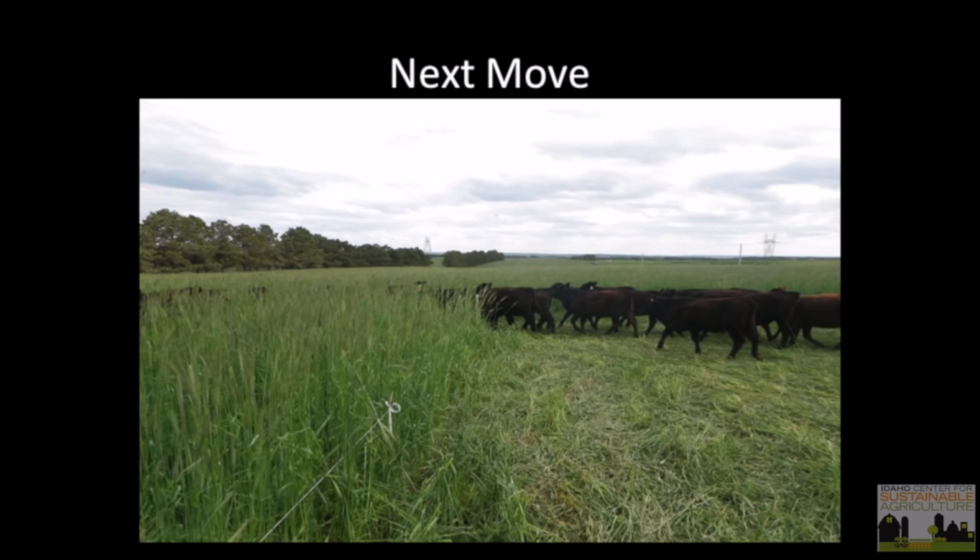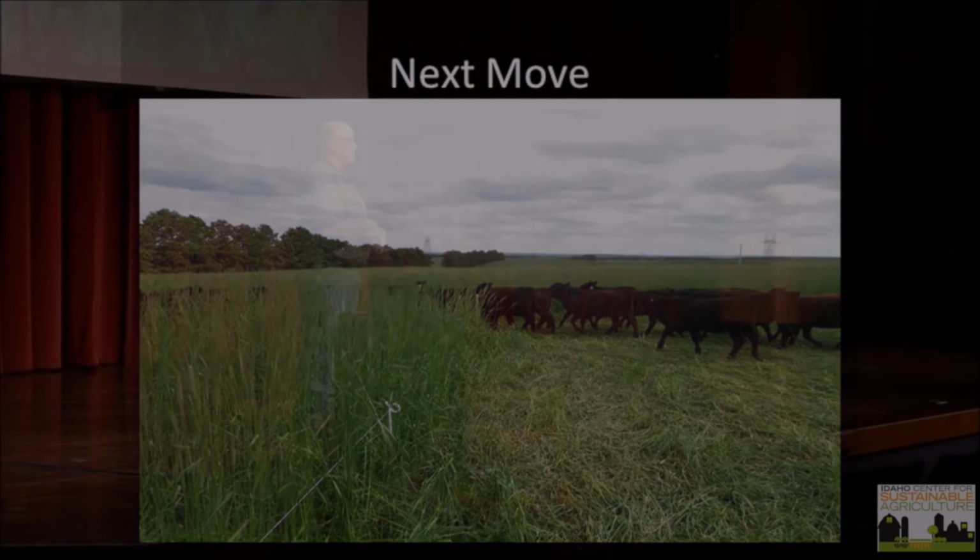Bat latches are a little solar-powered gate opener. That's a bungee cord attached to them. We punch the time in. We want that to open. And then the livestock move themselves the rest of the day, so we don't have to be there.